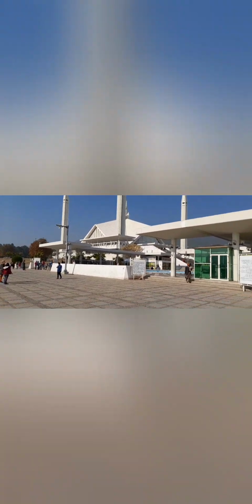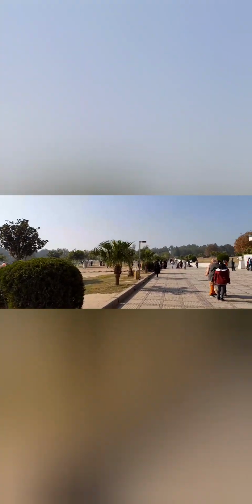Mashallah, look at the mosque. Fantastic. So we're gonna be here. My kids haven't been here before. It's the first time for them. They're really excited. So come and have a look. Look at that. A lot of people here today. Gorgeous morning. Beautiful, clear day.